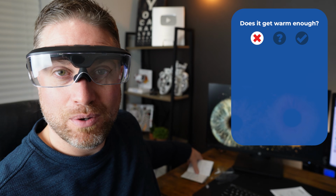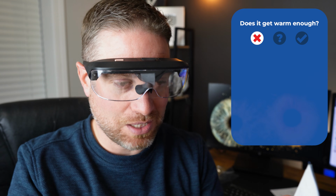I've tried the different settings, interval settings. There's no button or anything to kind of change the heat, and so I don't know if I'm doing something wrong. I just don't know where the heat is supposed to be coming from.